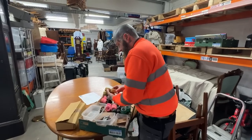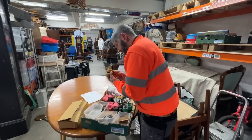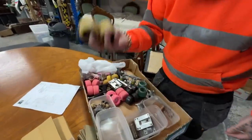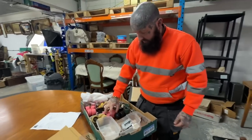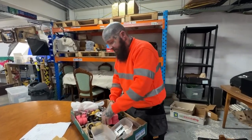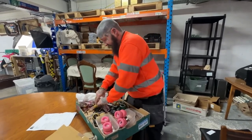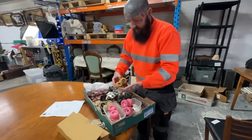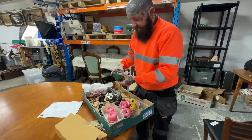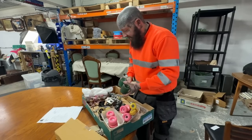And then we've got some skateboard wheels with some bearings, ABEC 3. So some bearings can be worth money, but at a guess, £10. £10. £10. These ones here could possibly be like £15, maybe even £20.